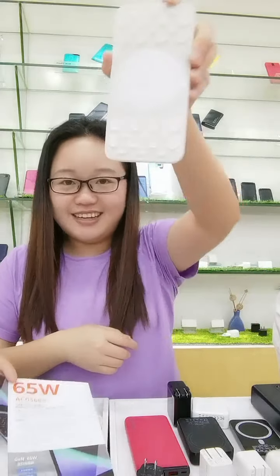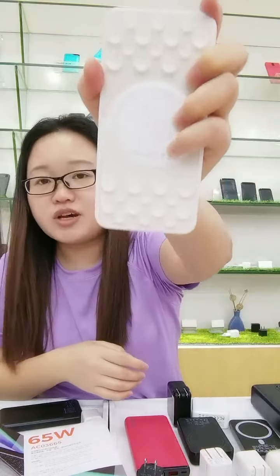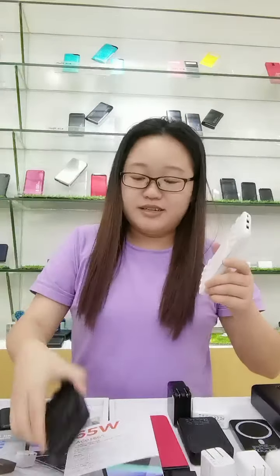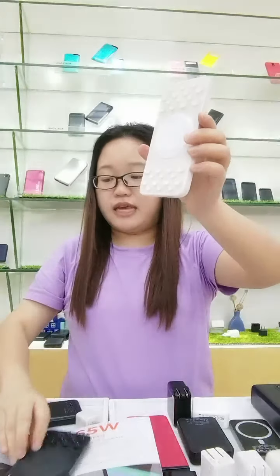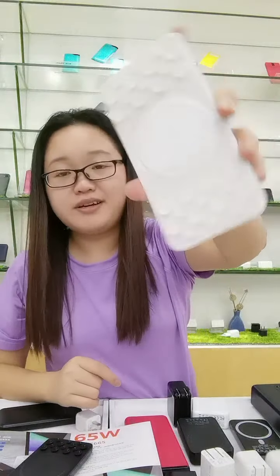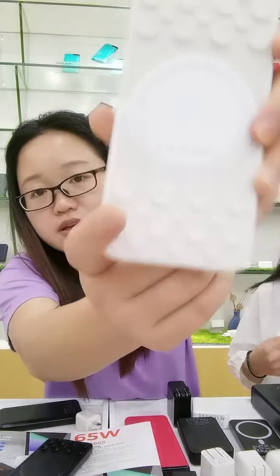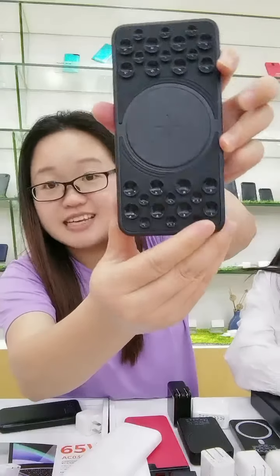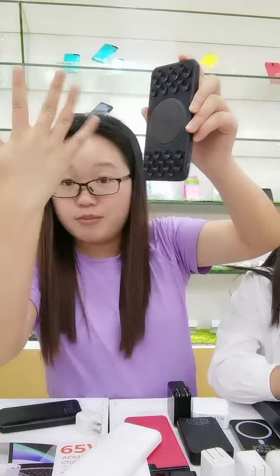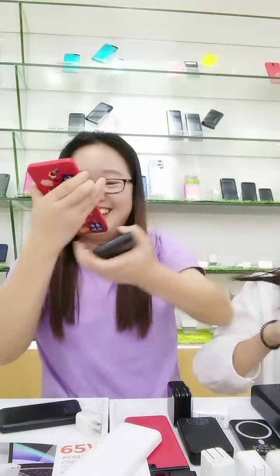Here is the special power bank with the suction cups. It's a wireless charging power bank with suction cups which can charge the mobile. It has white and black color, and you can use this one to charge the mobile, with no need to use the cable because it has the wireless charging here. So maybe this hand is my mobile, and then you just stick it on and it will not drop.